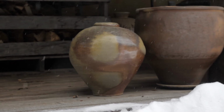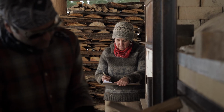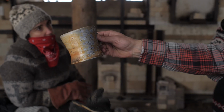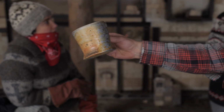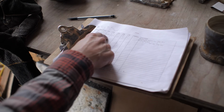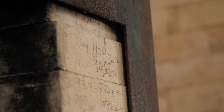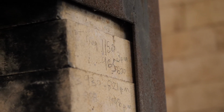Really, the unloading of each firing and the work sort of instructs the next body of work and the next firing. So every kiln is unloaded and there's notes taken, and then there's a plan made for the next firing in terms of what materials we're going to have in it and what variables we're going to shift.